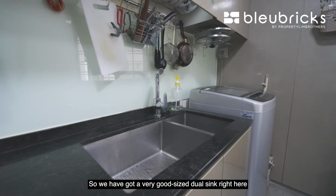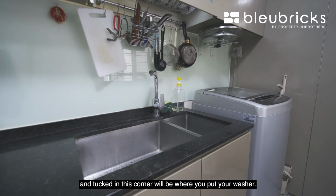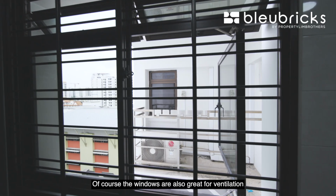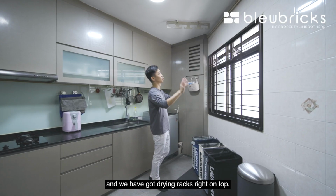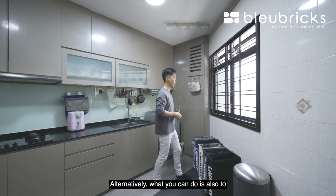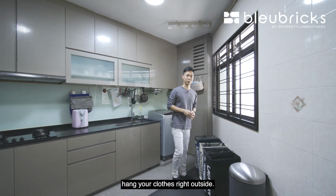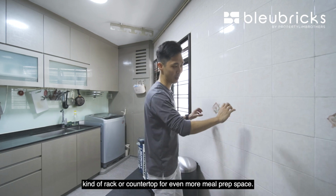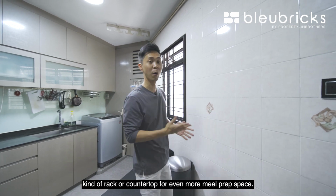So we've got a very good size dual sink right here, and tucked in this corner will be where you put your washer. Of course, windows are also great for ventilation, and we have got drying racks right on top. Alternatively, what you can do is also to hang your clothes right outside. And for this space, it's great for you to put down or install some sort of a pull-down kind of rack or countertop for even more meal prep space.